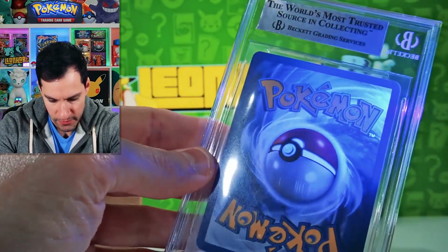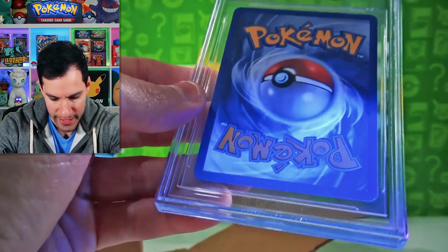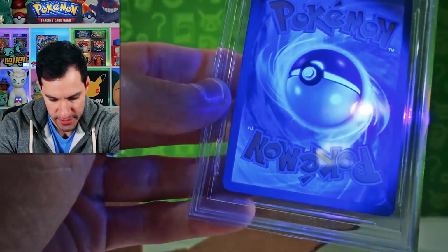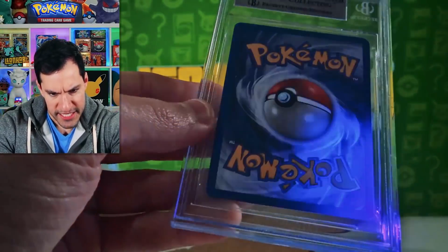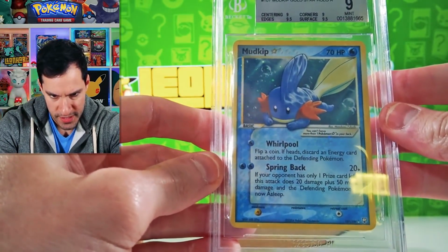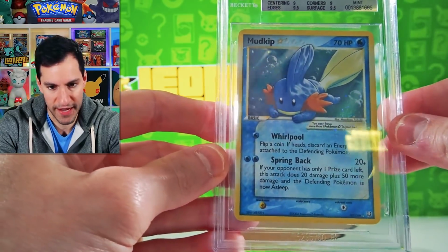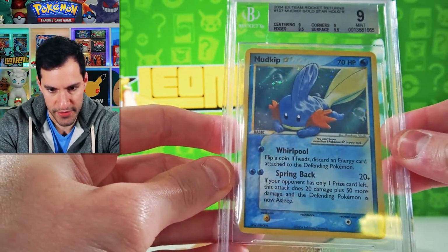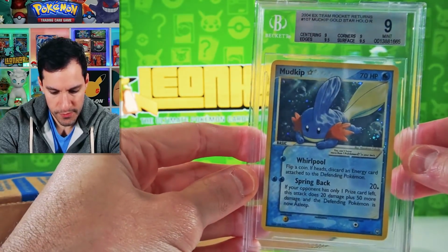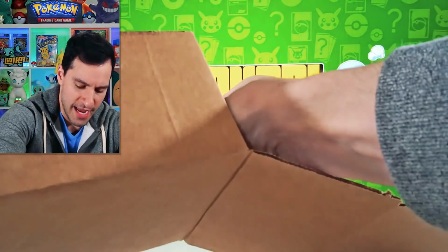Little speck of whitening right there. Perfect. Speck of whitening and a speck of whitening down there. So just so y'all can see. That's unfortunate, but centering, I would give the centering a 9. I've seen centering like this get a 9.5 too, but you always want to look at the cards when you're comparing it to the grade. So that's a very nice one for the Mudkip. What do we got next?